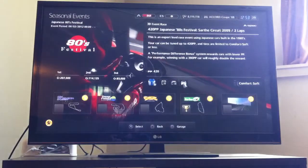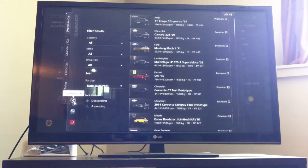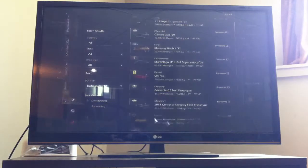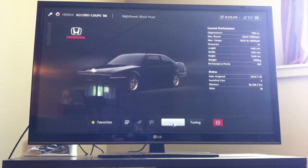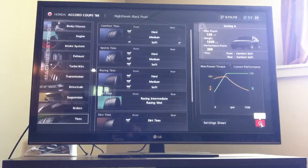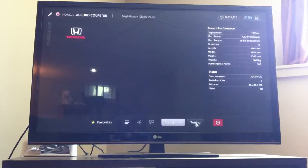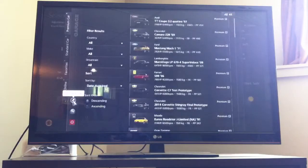The Accord that we're going to use is fully modified, but you supercharge instead of turbocharging, and you want to go in here and reduce your performance points using the supercharger to 369 performance points, as opposed to the well over 400 that the race requires, I believe 420. So this is my car here, and we have the tires at Comfort Soft, I believe, right now.